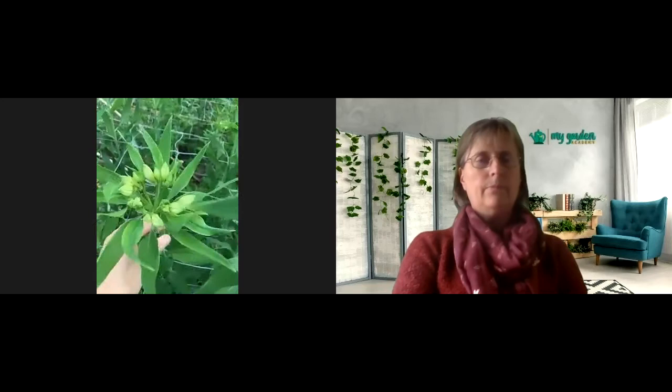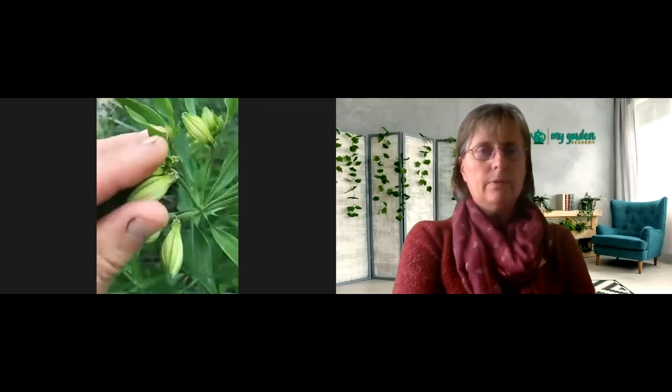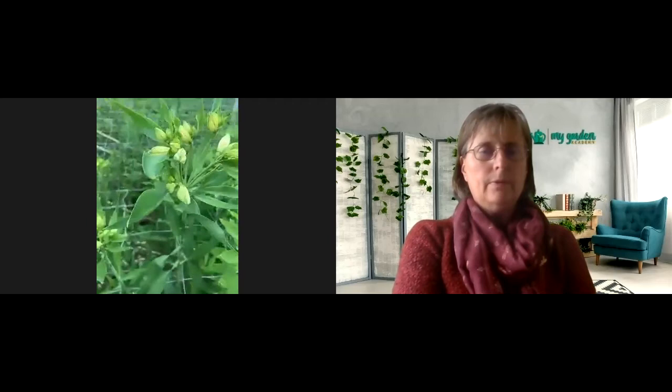But these tiny little buds, they'll never actually explode into an explosion of colour. You won't hardly get any flower power from that. Whereas these, they've got more power and stuff stored in their buds. So that's how we harvest. A bit like when you get these rose buds, particularly around Valentine's Day, they never open up, do they? They just stay like they are.